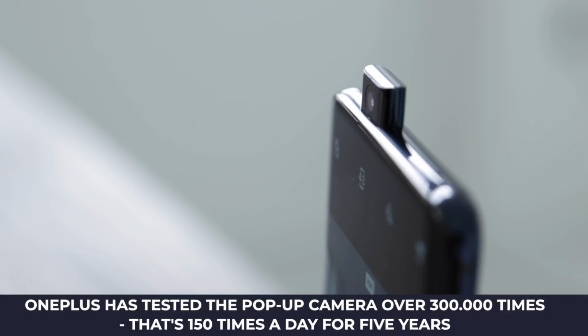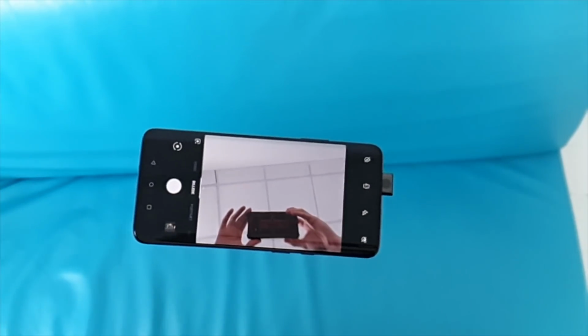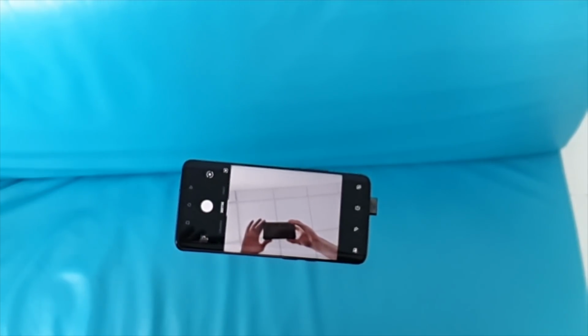The selfie camera is pretty fly. It's motorized and pops up when you want to take selfies or use the face unlock function. It's fast and the selfie camera is actually good. A nice function is, if the selfie camera is activated and you drop the phone, it automatically pulls in so it won't break.